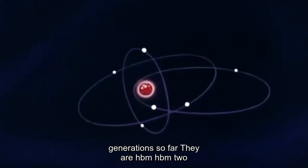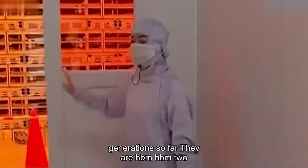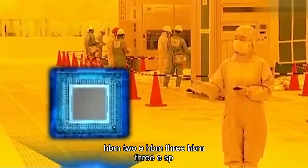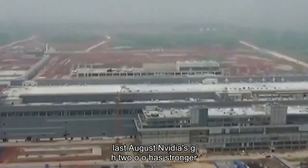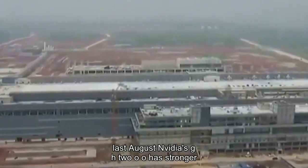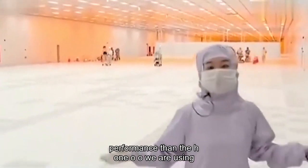HBM has been developed for 5 generations so far. They are HBM, HBM2, HBM2E, HBM3, HBM3E. Last August, NVIDIA's GH200 has stronger performance than the H100.